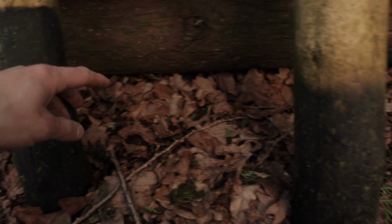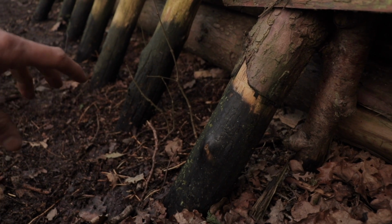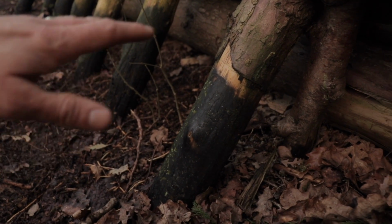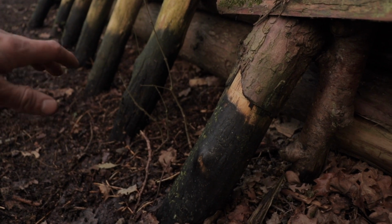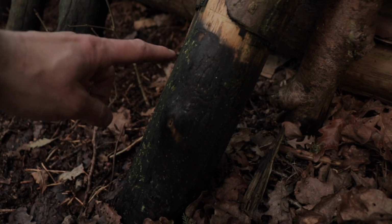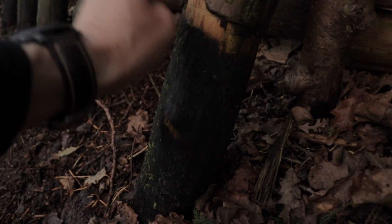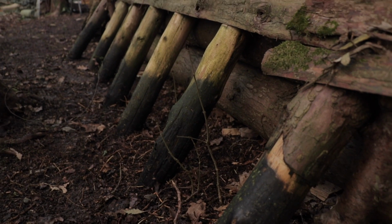The bottom logs here, all of these rafters, all go down to the ground, and the reason they're black at the bottom is because we burnt them. It's an ancient technique used many years ago to help preserve the wood when it's in contact with the ground or just general moisture and water. You can see there's moss starting to grow on them now, but they're solid, not going anywhere. Cedar, like I say, is very rot resistant.